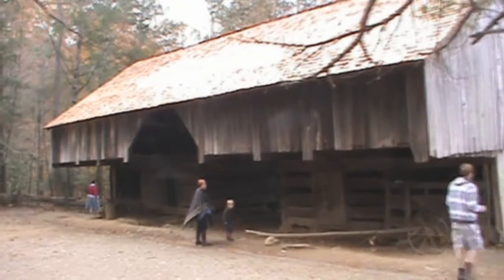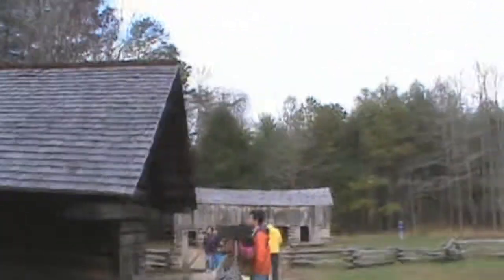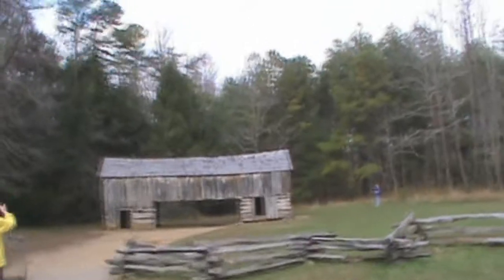A really nice lady there told me how this is an original mill that makes some cornmeal they're making right now. And yeah, this is the original location of it. It used to work back in the day before the national park was in existence, when this Cades Cove was a community of people living here. Check out some of the other cool buildings here too. That's neat.